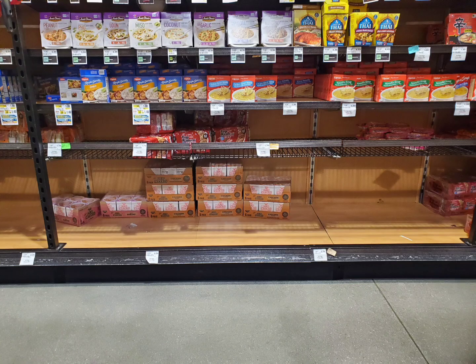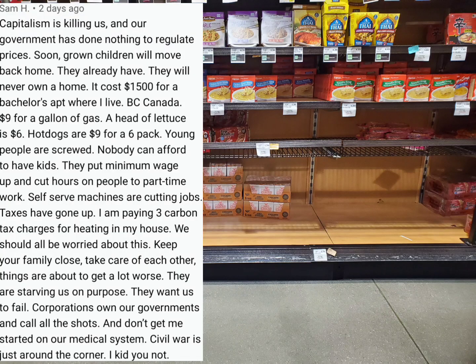Let's continue. All right, Sam H. Capitalism is killing us, and our government has done nothing to regulate prices. Soon, grown children will move back home. They already have. They will never own a home. It costs $1,500 for a bachelor's apartment where I live in BC, Canada. $9 for a gallon of gas. A head of lettuce is $6.